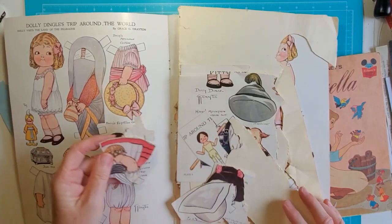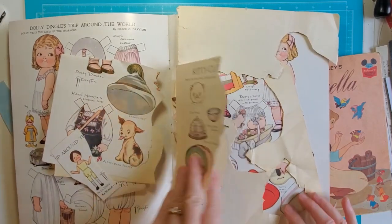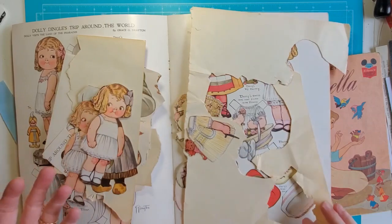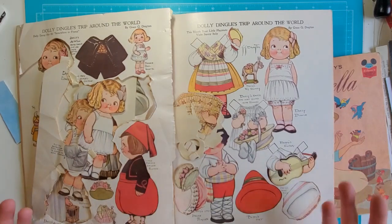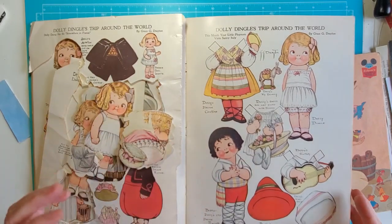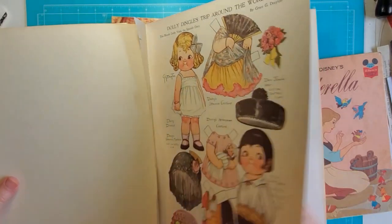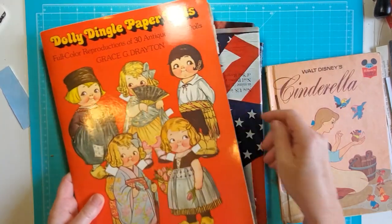Because this has already been cut into, I will probably go ahead and cut this and use it, as opposed to putting it in my collection. The Petticoat Junction ones, I'm not sure, maybe I'll copy some of them. Like I said, they don't last, so if you have old ones like that, I kind of hate to use them. It's always a dilemma when I find paper dolls what to do with them. But this one is pretty well cut up, so I'll probably cut this one up.